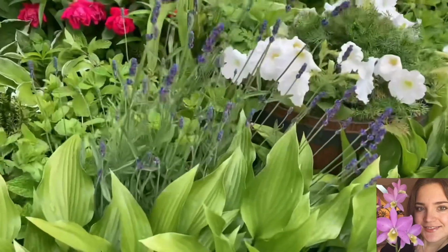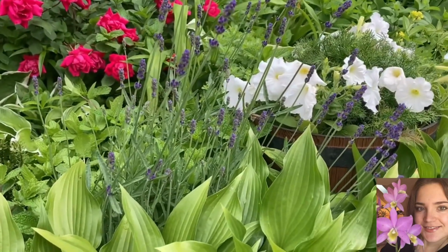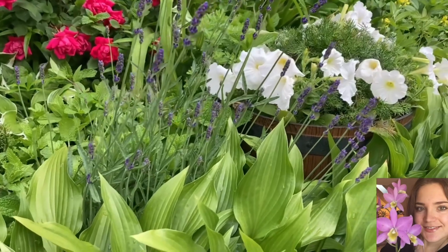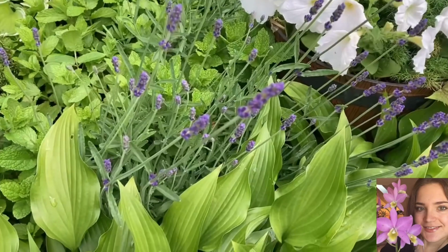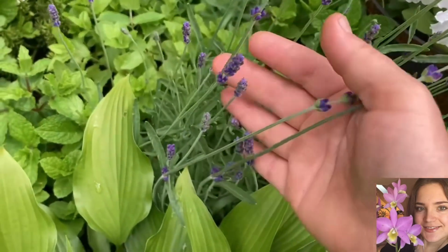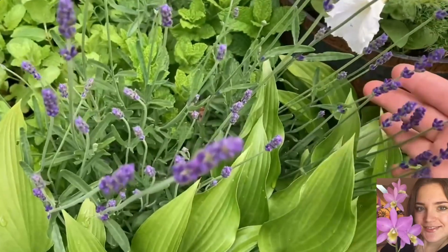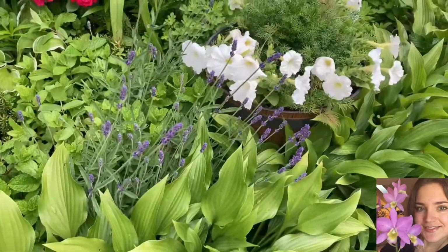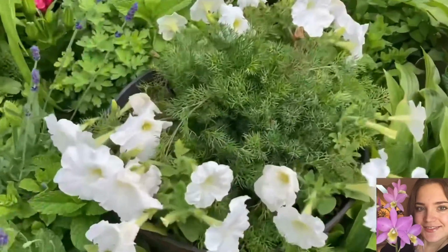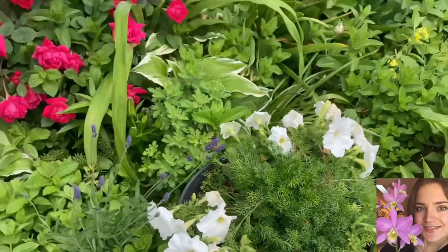Next is another one of my favorite flowers, lavender. I love using lavender in making bath salts. I also use it in my tea blends because it just smells amazing. It's also a very relaxing herb. And here I planted some chamomile with my petunias, but it's not blooming yet.